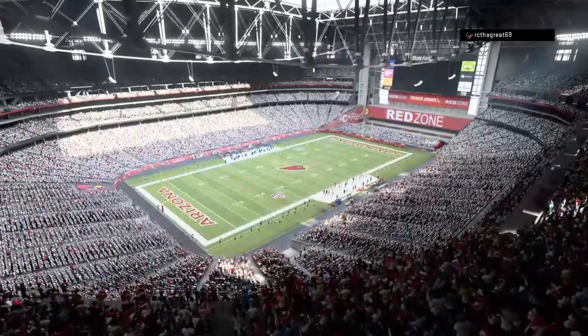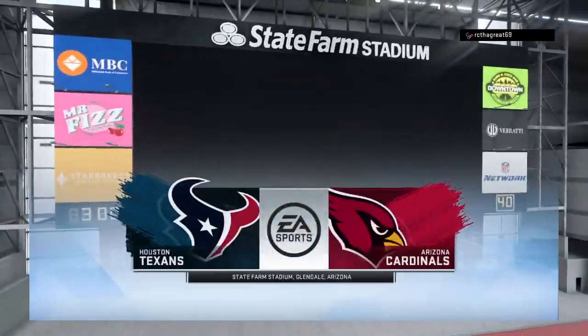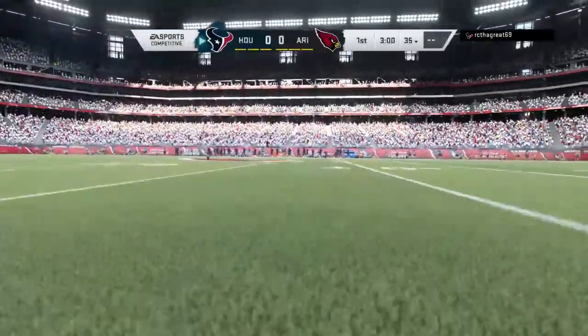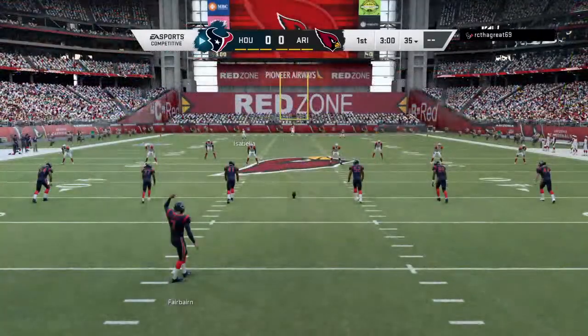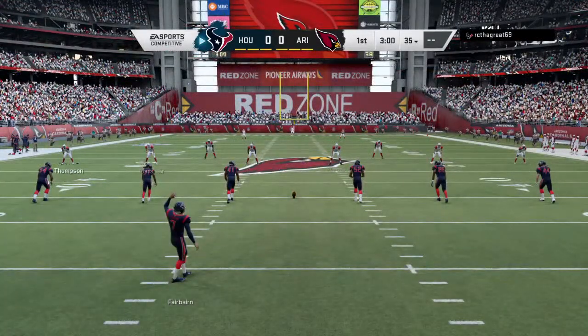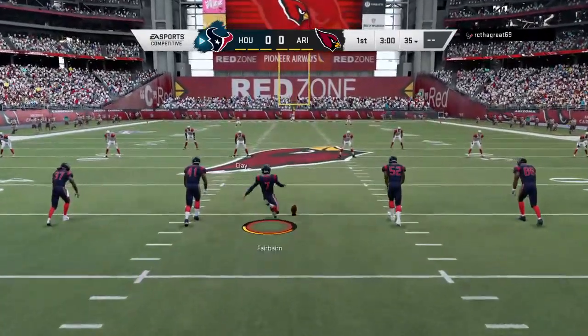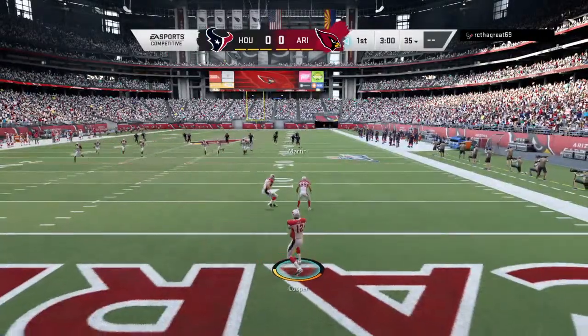EA Sports coverage of the NFL has us at newly named State Farm Stadium in Glendale, Arizona. So this was the scene a moment ago. The Cardinals emerging from their tunnel, and we are ready for football as the Cards get set to match up with the Houston Texans. So here's Kaimi Fairbairn to do the honors. And we are underway here on EA Sports.